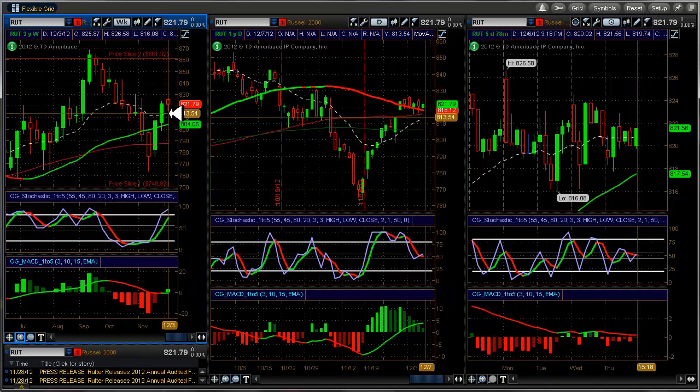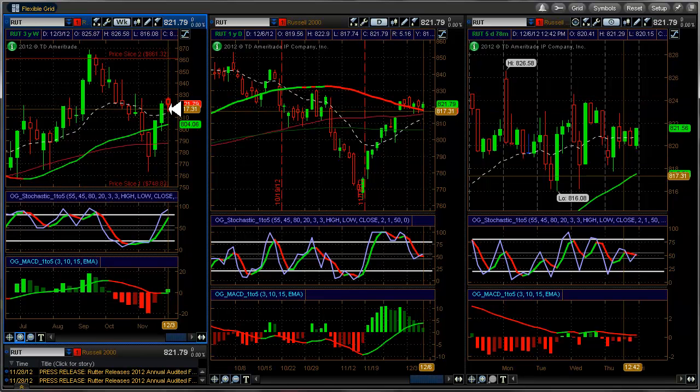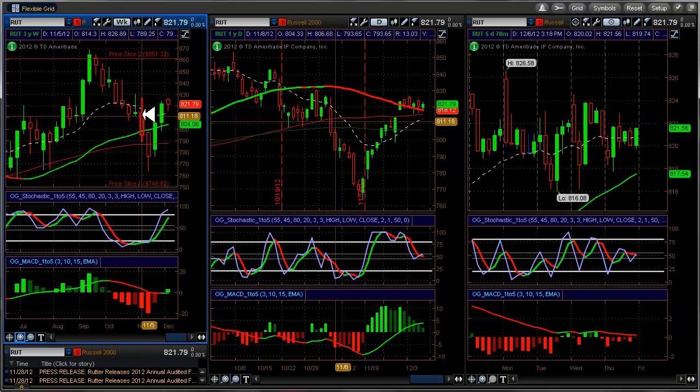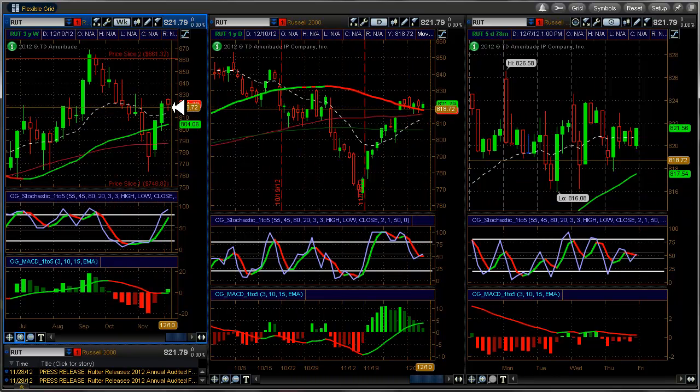The 15, which is the white dotted line, we did get a close above it, and we spent a whole day above it. Usually when you stay above or below the 15 and you're not bouncing up against it, there's some power to whatever move it is. So we'll just have to see how today works out.